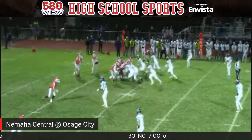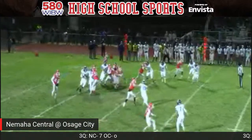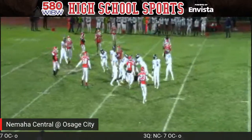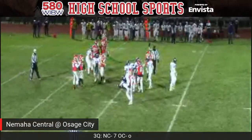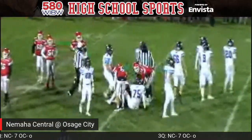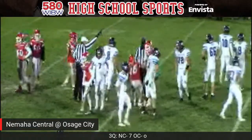Ball on the far left hash. Motion comes. Fake jet sweep. Boss keeps it, starts at the middle, cuts back to the right, and is eventually held up. His forward progress is stopped just beyond the 45-yard line, at about the 46. That's a gain of 6 yards and enough for a 1st down.